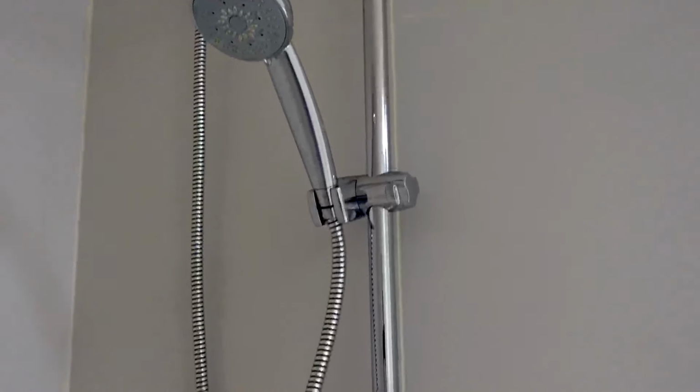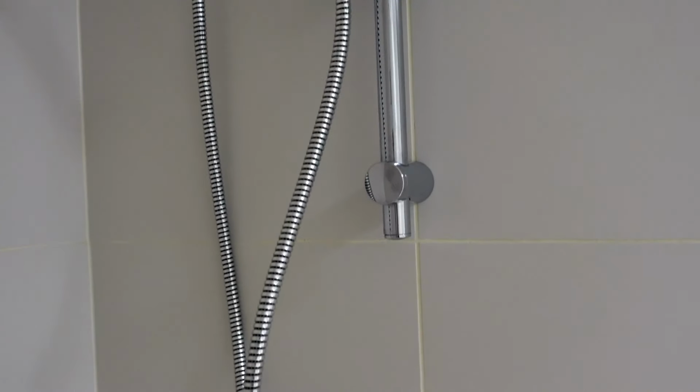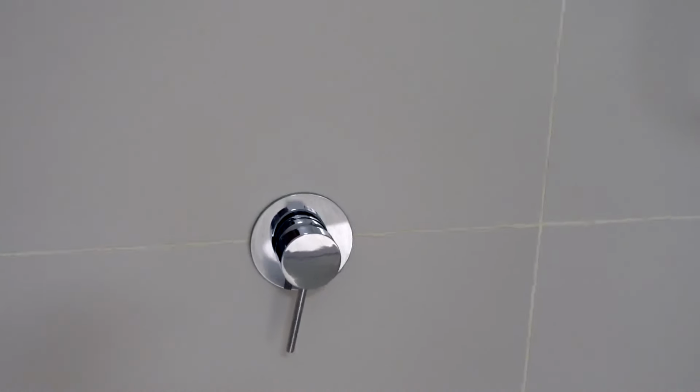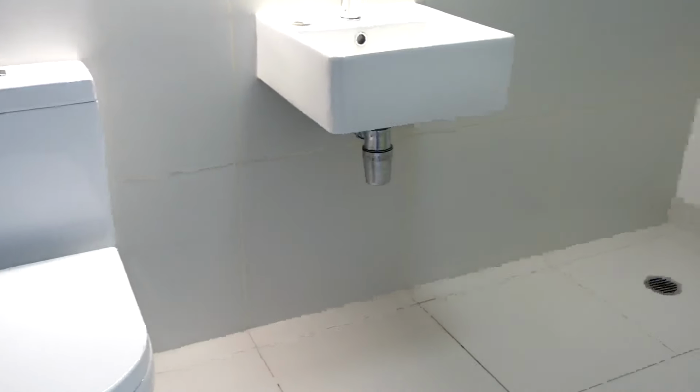I don't know what the water pressure is like because I couldn't turn it on when I inspected it because there was a tenant in here. And that's the control for the shower. And there's a lovely little soap handle. I actually think it's quite a nice bathroom. So that leaves the bedroom.